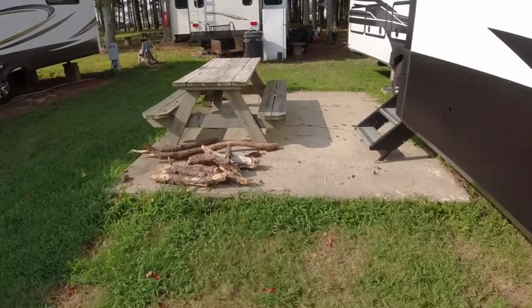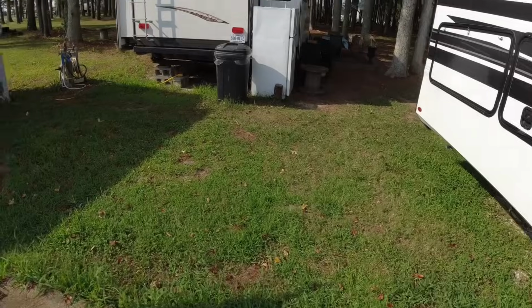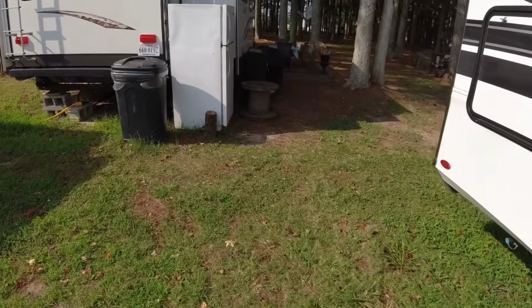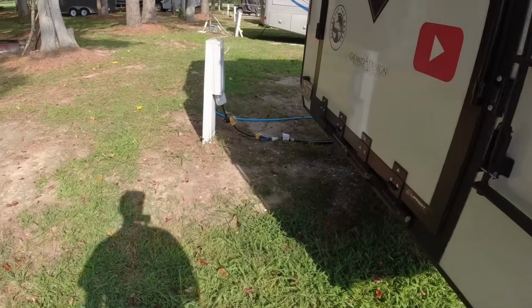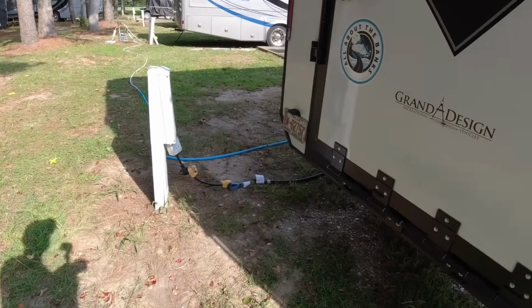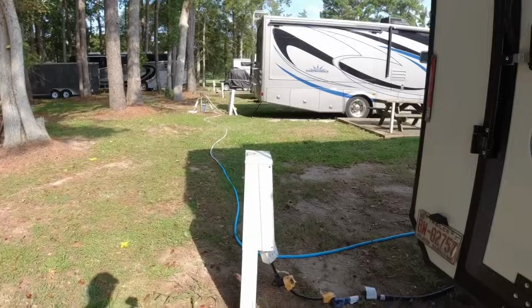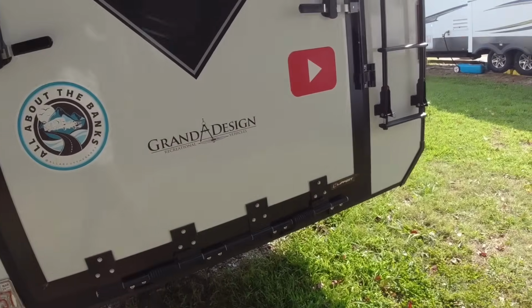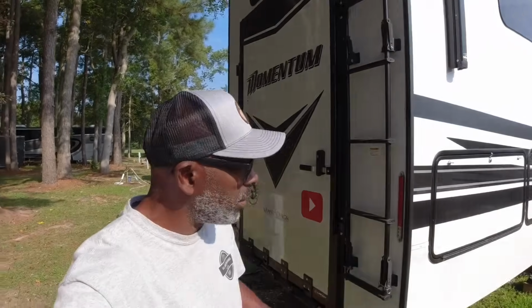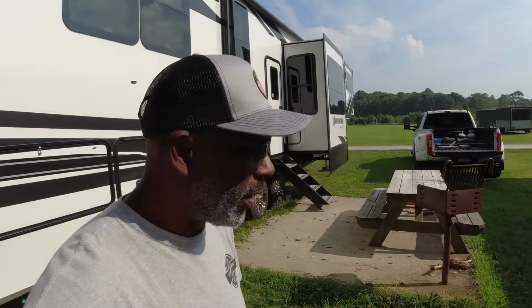So this is what our site looks like. A lot of permanent campers here. It could be a very nice campground. As you can see, we got shared water, which is not a big deal. Water pressure was fine. This site has 30 amps. And no sewer. It is located across the way over there, so we'll have to go over there to dump.